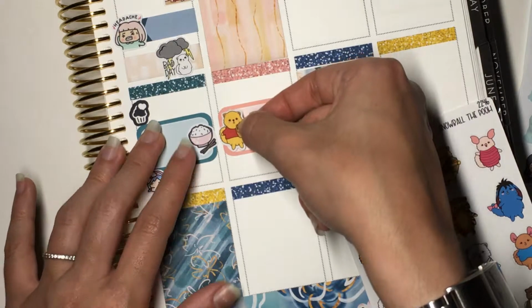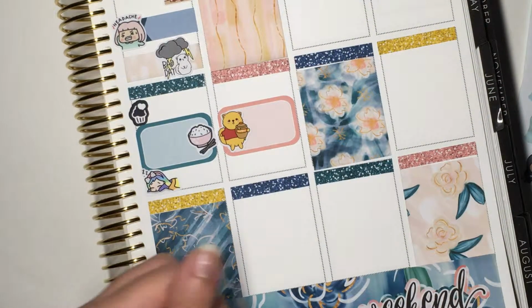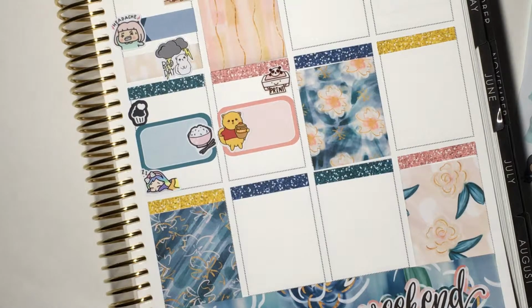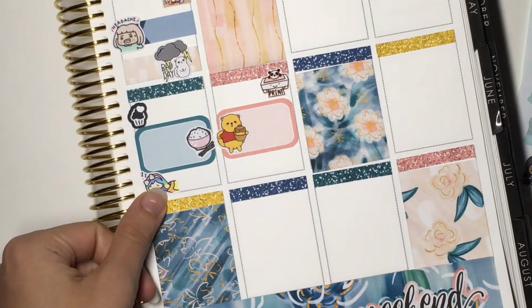So on Friday, that half box is to mark that I watched some Winnie the Pooh. I think I watched the new Adventures of Winnie the Pooh or something, the entire season. It's quite possible, but I'm using the Sweet Ava's paper sticker to mark that. It's the cutest sticker. It's like Snowball the cat dressed up as Pooh.